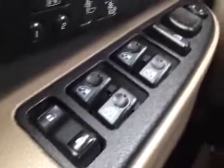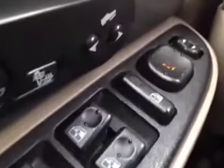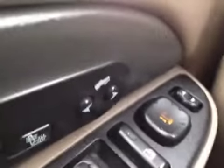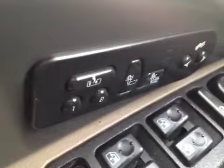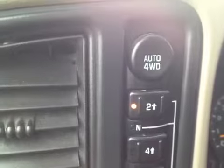Here we are inside this 2004 Chevrolet Avalanche. As you can see, it has power door locks and power windows. This vehicle has child safety locks and power mirrors. It also has adjustable foot pedals, heated seats with memory, and easy out. It has automatic headlight setting. It also has four-wheel drive with auto four-wheel drive.